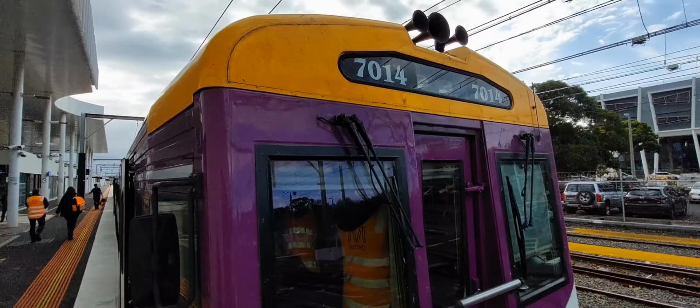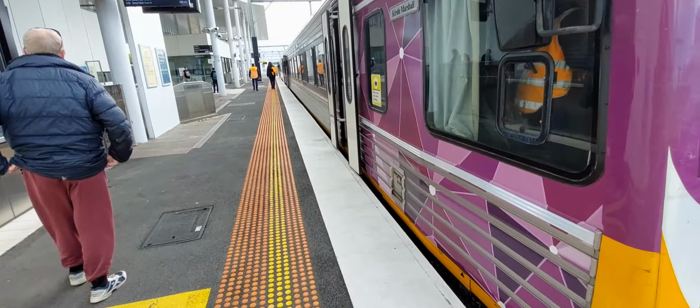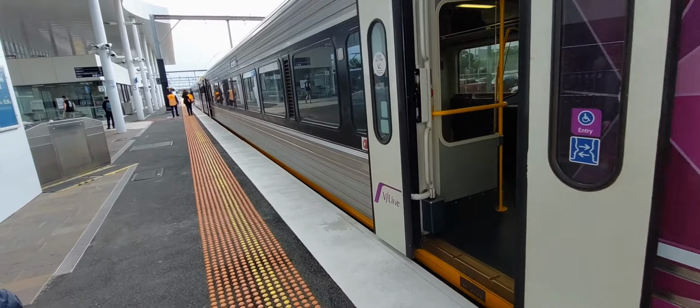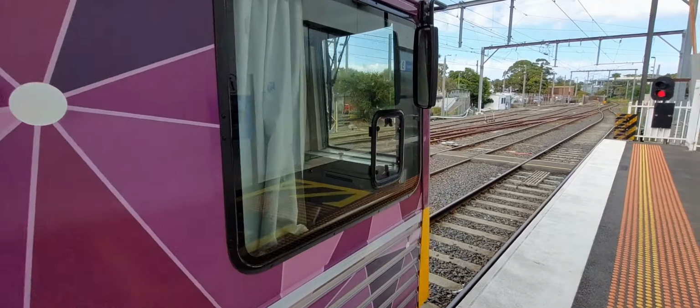So engine there, we've got carriage level Sprinter number 7014. Drivers are getting into preparation mode. See inside the train there again. Alright, we'll just have a little bit of a look further down the track.